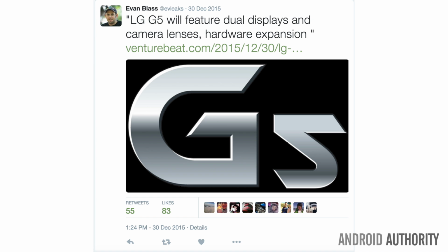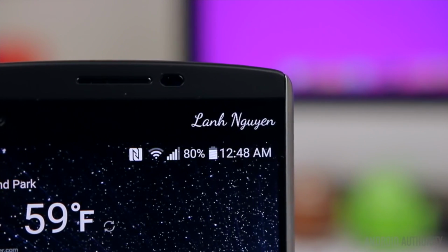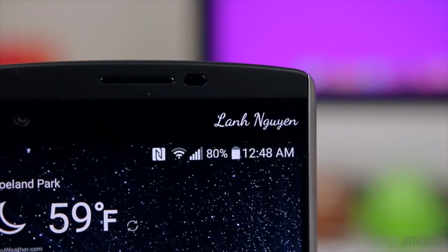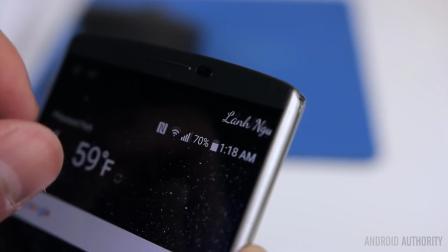Sourcing people familiar with the matter, the LG G5 will supposedly sport a metal chassis that borrows elements from the G series devices as well as the V10, the company's most recent flagship. It will come with a 5.3-inch display with a Quad HD resolution, as well as a secondary ticker display, similar to what was featured on the V10. VentureBeat says the secondary display will be one of LG's headline features across its 2016 lineup.